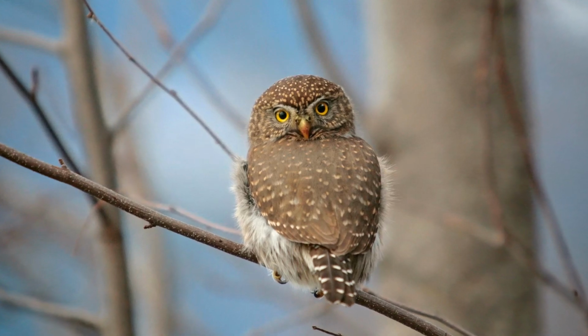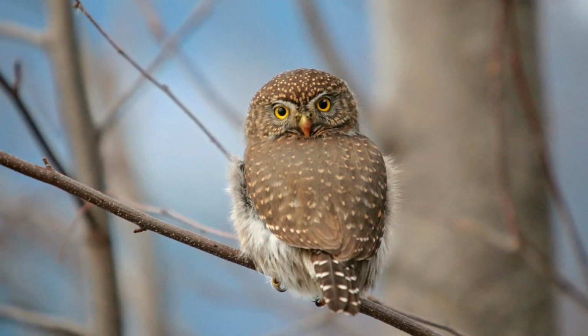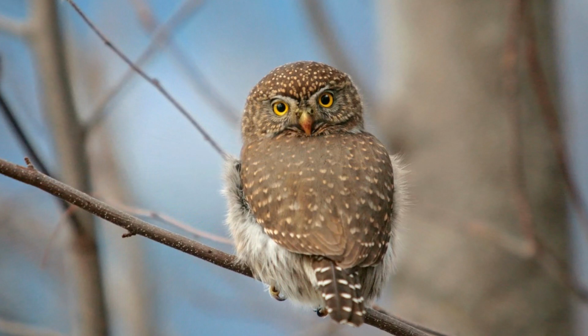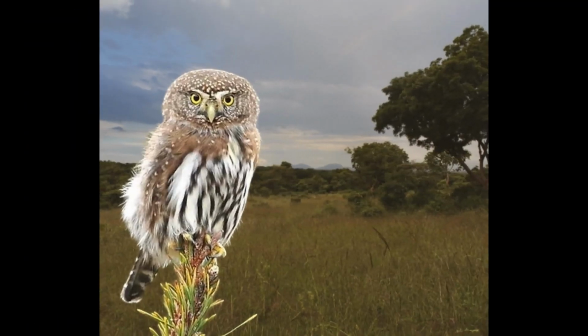Pygmy owls are a group of small owl species belonging to the genus Glaucidium. They are part of the larger owl family Strigidae, which includes a wide variety of owls found throughout the world. Pygmy owls are known for their diminutive size.